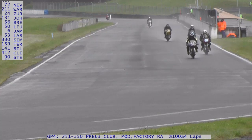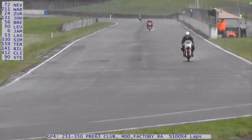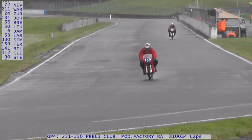The battle is over. The checkered flag's gone out there. I'll just move my computer so I can see the flags a little bit better. That's a little bit of an amateur error. And it was indeed Neville Bull, Warren Landon, Zurin Wiki and John Carter. They were the top four, and they're cooling down to pull off the track there.